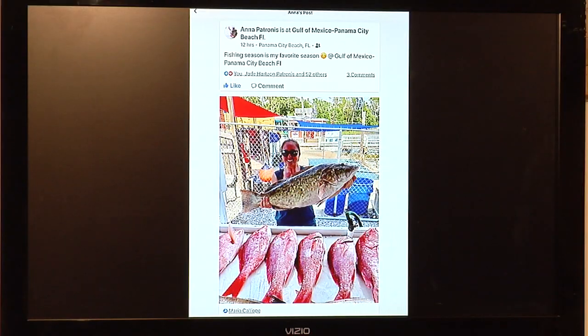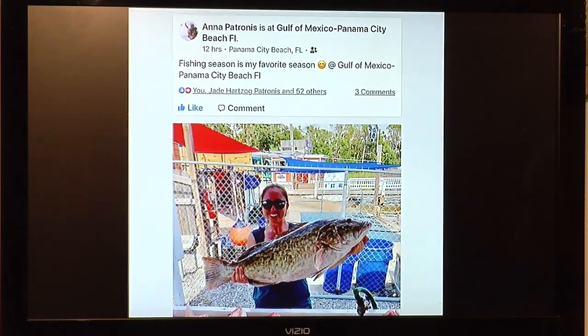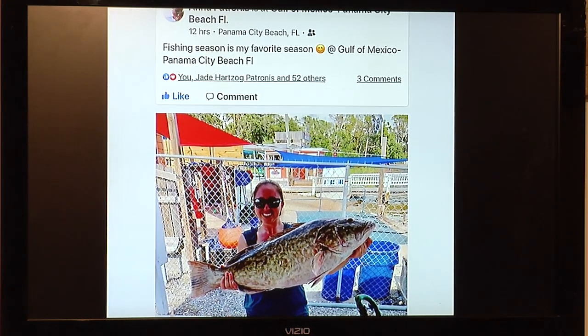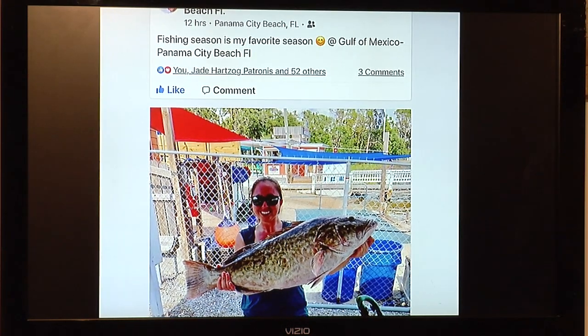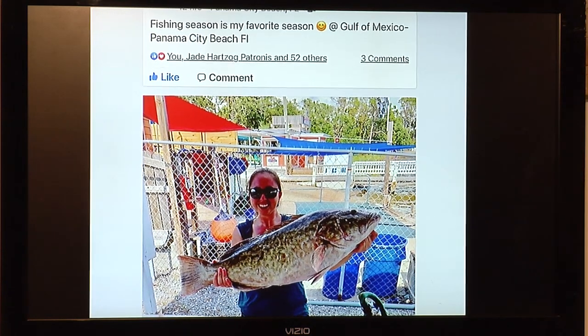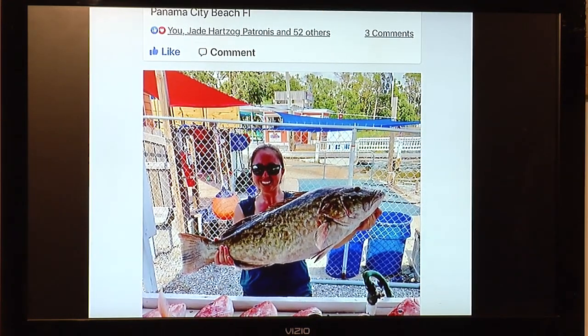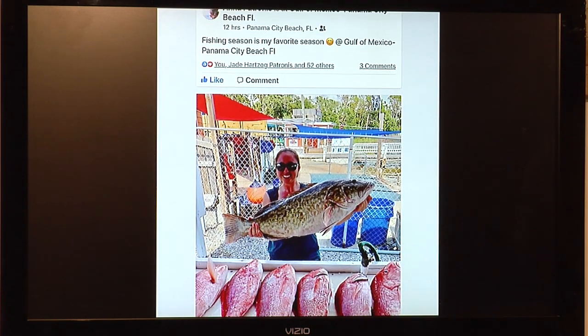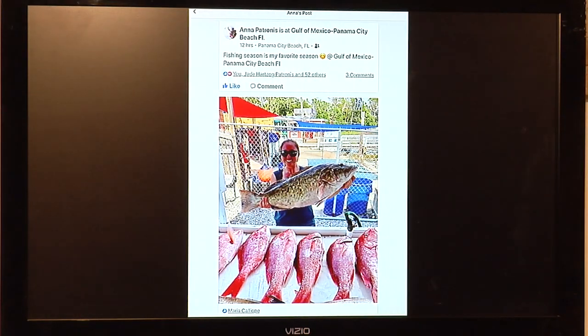Speaking of big red snappers, a big grouper, one of my favorite students, I'm going to say Anna Petronas, who was in my class, and she loves fishing. Her fishing season is my favorite season, and that girl can fish. And if you go to Captain Anderson, she's going to be right there at that front desk, the front hostess, Anna Petronas. Tell her you saw her picture on Panhandle Outdoors. She'll get a kick out of it, because that girl can really, really fish well.